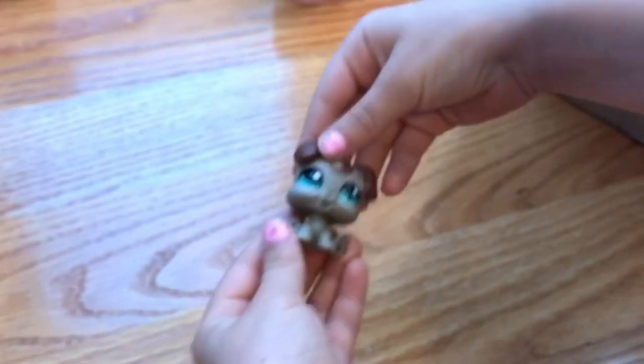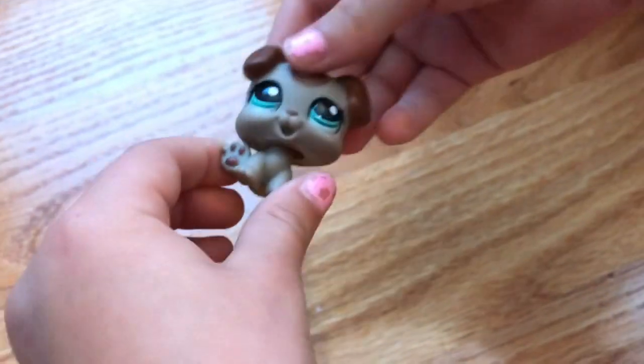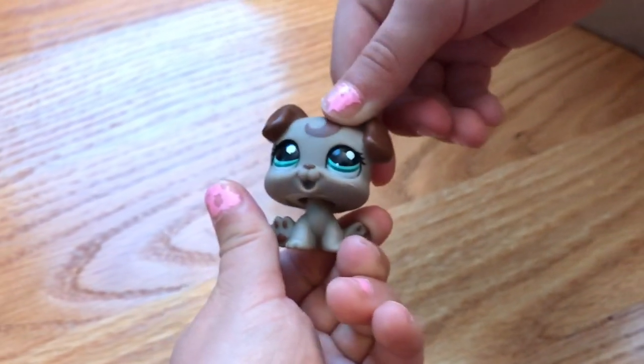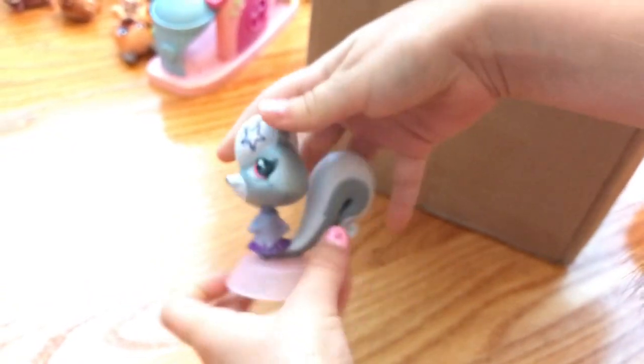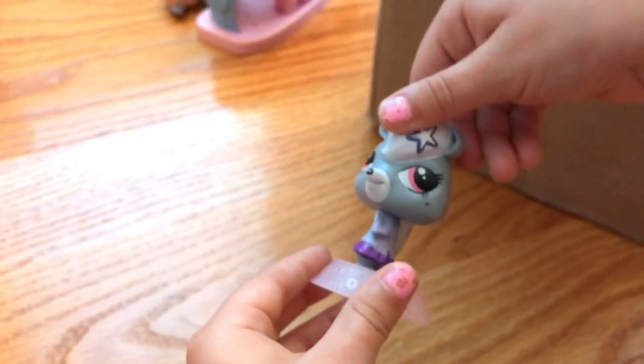I got a puppy. Now, this is my first ever puppy. I only have two kittens. So yeah, I got this puppy. Whoa, now that is a big squirrel. That's huge. Oh, my hair. That is huge.